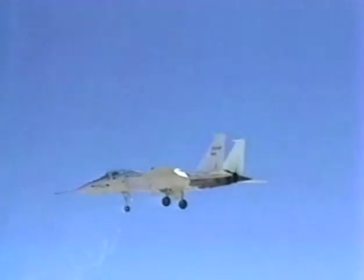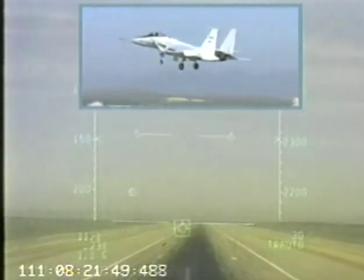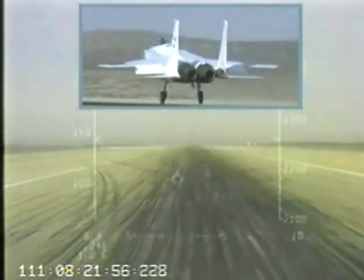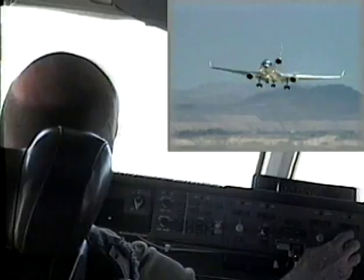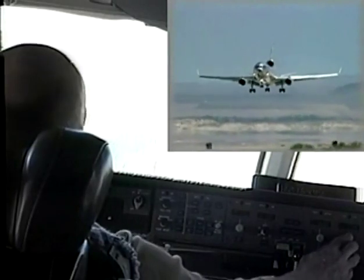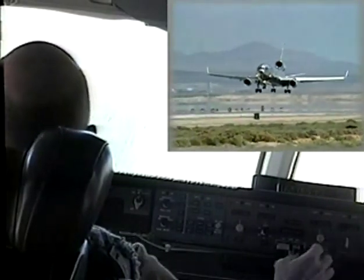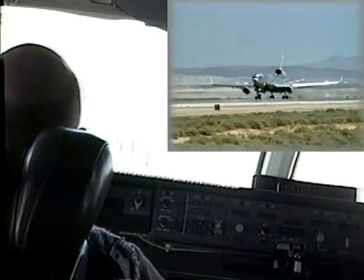In April 1993, NASA pilot Gordon Fullerton successfully landed an F-15 using only the engines with the PCA system. Following that success, in August 1995, the program reached its zenith. This time, Fullerton demonstrated the PCA system in a series of successful landings using only engine power for control on a McDonnell Douglas MD-11 airliner.